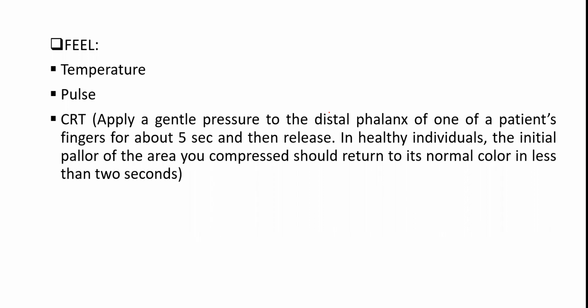Now, which one is important in here? Raised temperature or reduced temperature? Guys? Reduced temperature, right? Why? Because if the patient's vascularity or if the vessel has been cut, then the normal warmth of the fingers will be lost. So that's the reason why you are checking for temperature. Especially, where will you be checking the temperature? Proximal to the cut or distal to the cut? Distal to the cut, right?